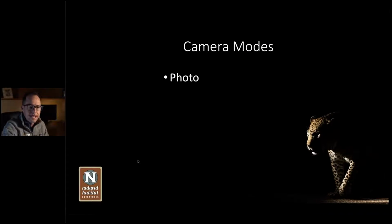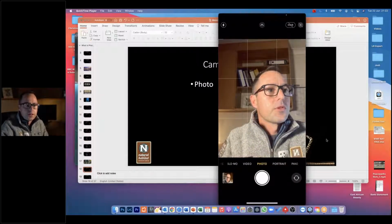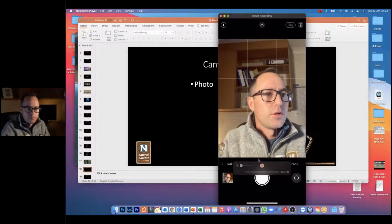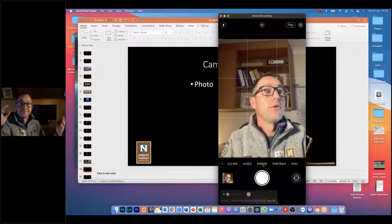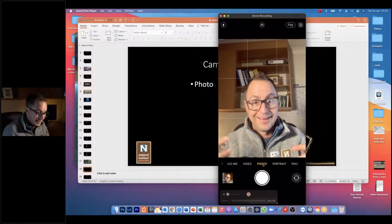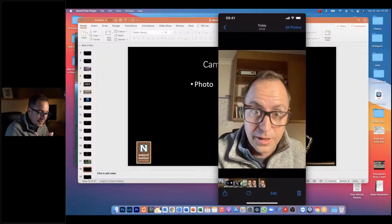So we have different camera modes. Again, we'll hop out of this and look at our phone. So there we have photo mode. Look at the bottom here. I'm going to move this guy right down here. We have photo mode. Very simple. It's taking a photo. I click the button. There I have a photo of me. I'm a bit mirrored now, but you get the idea.